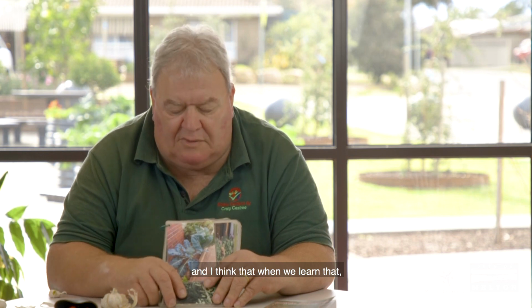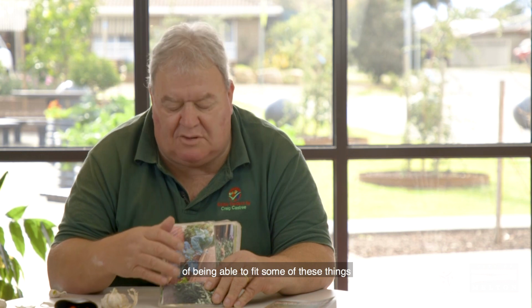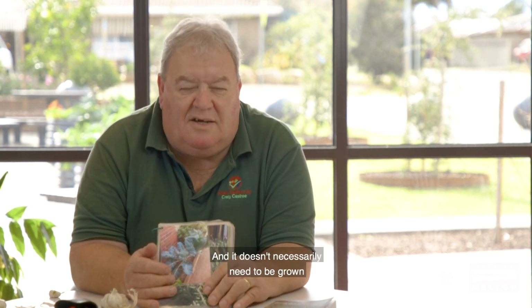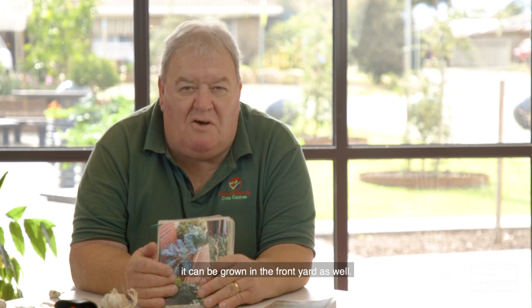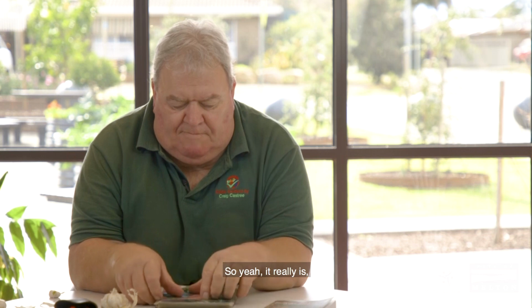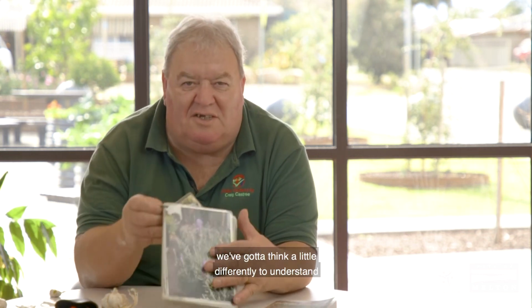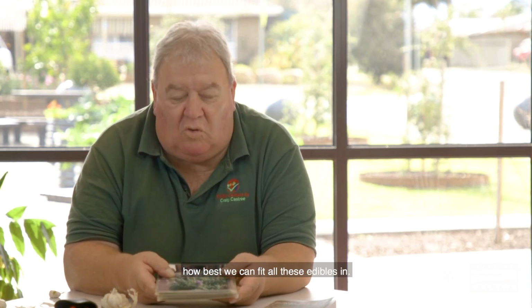And I think that when we learn that, it will give you an opportunity of being able to fit some of these things underneath the canopy of some of the existing trees and shrubs in your own gardens. And it doesn't necessarily need to be grown out the back in the backyard. It can be grown in the front yard as well. So yeah, we've got to think a little differently to understand how best we can fit all these edibles in.